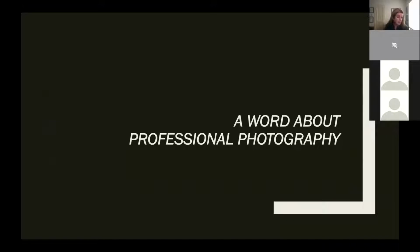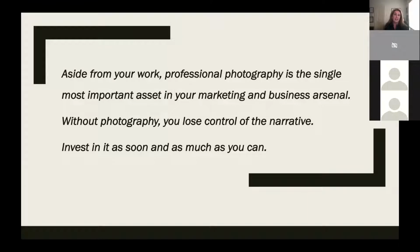Okay, so that's a whole lot of stuff about narrative. And I want to talk a little bit about photography. I know photography is obviously the currency of architecture, architectural marketing. I also know that it is expensive. And sometimes you are finding yourself in a position where you're up against a deadline and maybe you don't have professional photos. I want to emphasize that professional photography is really the most important asset in your marketing and business arsenal, because it really sets the narrative of what your firm's experience is, and where you have been and where you want to go as a firm in terms of marketing.